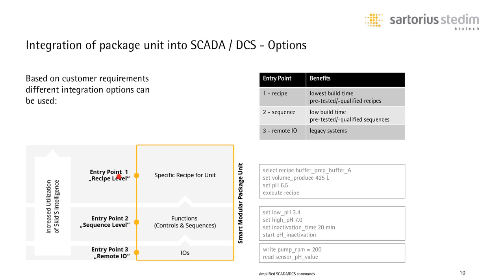Or you choose to actually, from the top level, execute a recipe. You select the recipe which is inside the system. You can have different recipes in there, for example, buffer preparation for different buffers. So you select the volume which you want to produce, and also some other parameters. In this case, we choose pH and execute the recipes from the top. This has different benefits, and also there are different scenarios in the world. Sometimes a lot of Delta V customers and also Siemens customers are doing the endpoint 3, the remote I/O. But on the other hand, you have to do a lot of integration work on the upper part.